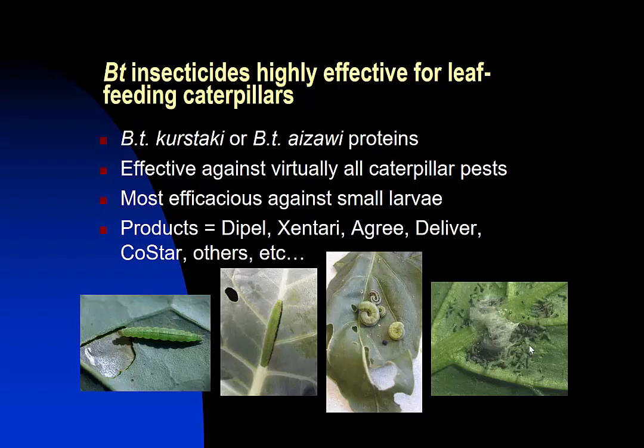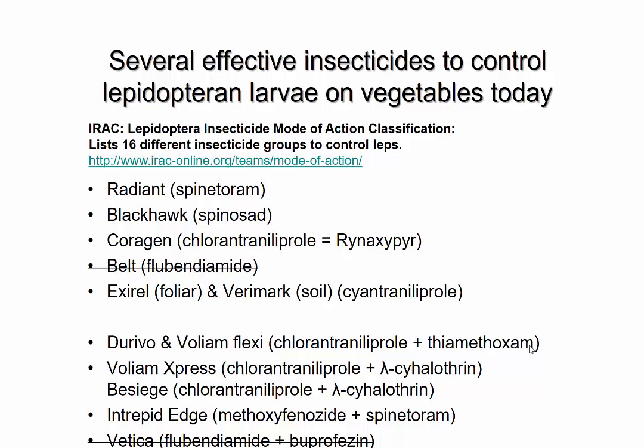They work really, really well against all these leaf-feeding lepidopterans, particularly when you target them when they're a little bit smaller in size. You put that out there, you don't kill natural enemies. They keep doing what they're doing, and you can help knock back your lep problems. In addition to that, there are some diamides, Coragen, and spinosyns like Radiant, Blackhawk, Intrepid Edge.